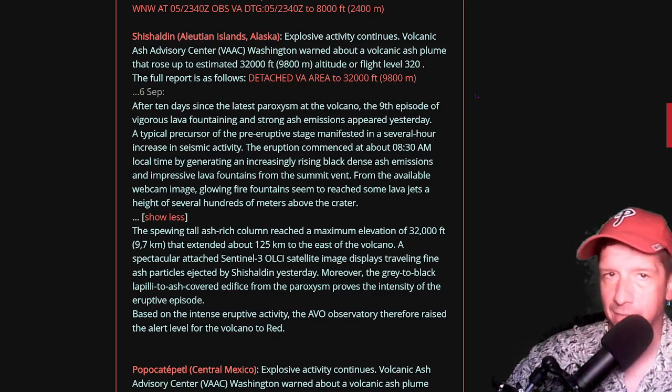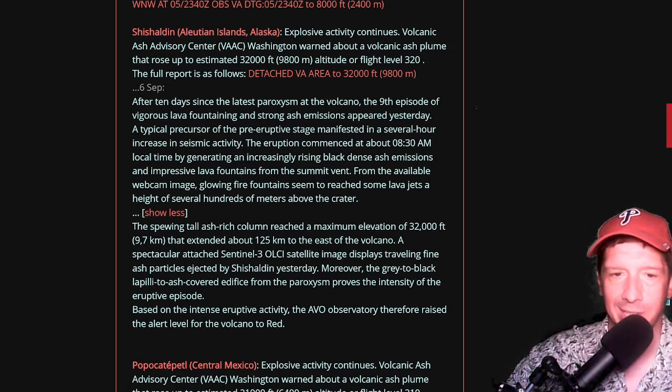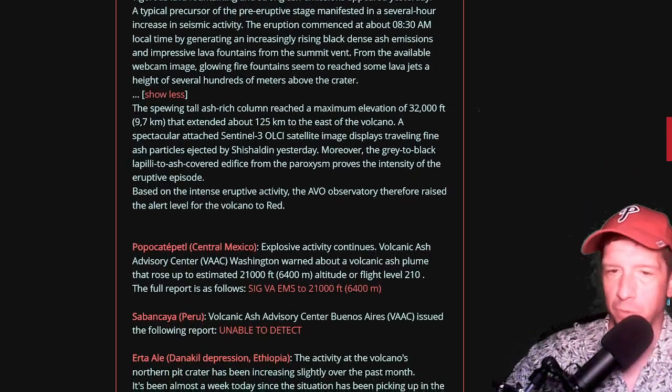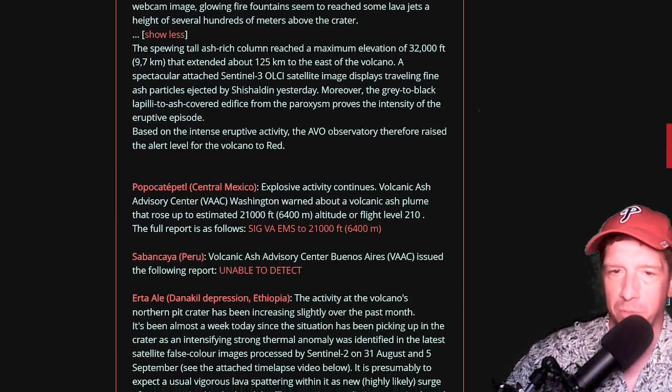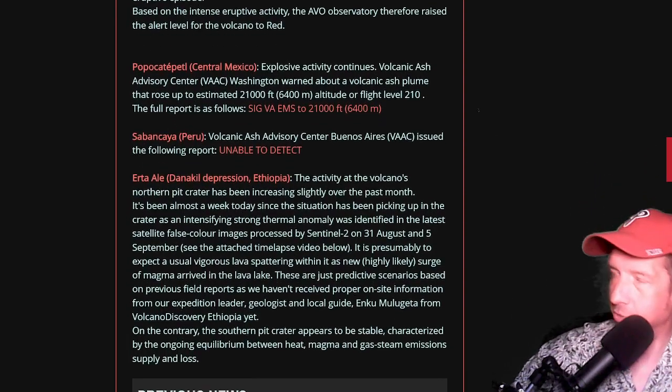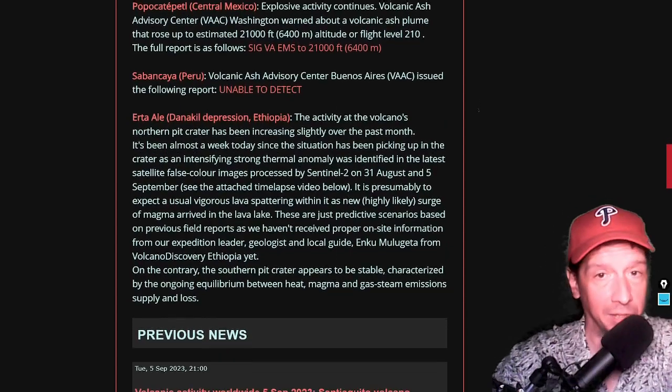Pretty intense activity there in the Aleutians at Shishaldin. Popocatépetl exploding, flight level 210 over central Mexico. It's a 21,000-foot ash plume. Sabancaya, not sure if it's erupting. Don't assume it's not. Please do not pole vault the caldera.